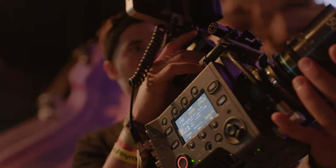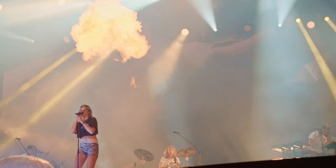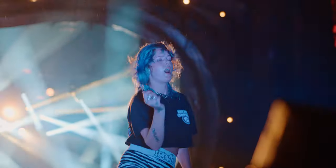Native ISO allowed me to shoot even in the dark at high frame rates, which helped me capture each moment with more emotions.